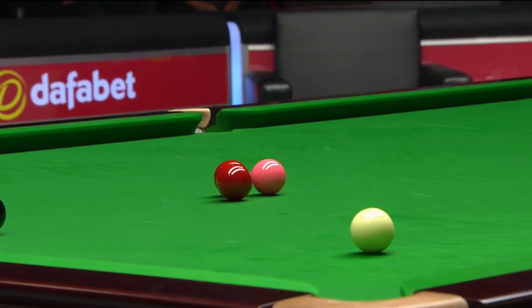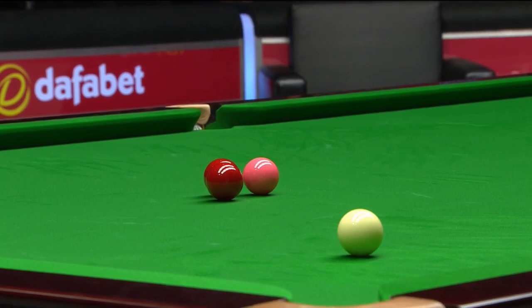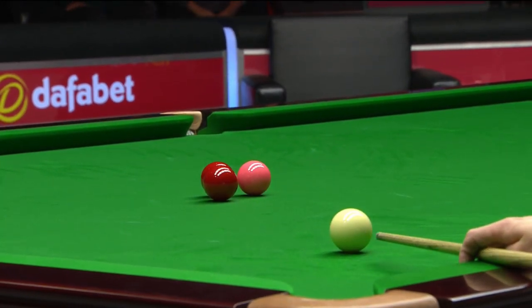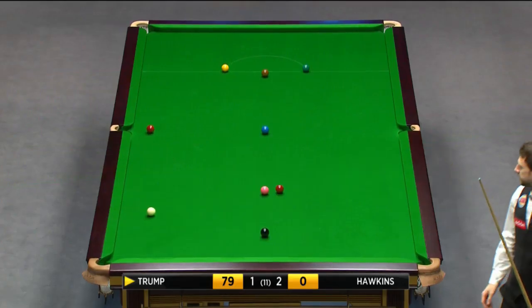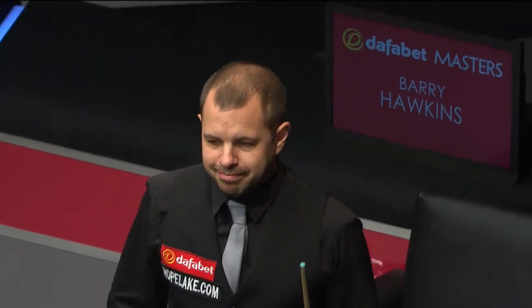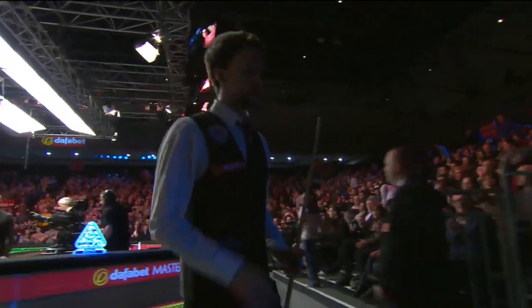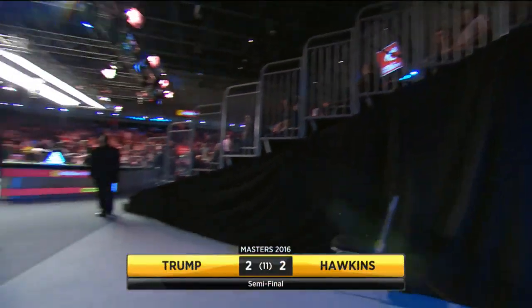Make a century break. I don't know if he can squeeze that. It's going to the left of the pocket, as you can see. If they were touching, he might be able to squeeze the second red. No, it wasn't on. No century break, but I'll tell you what, Judd Trump will be absolutely delighted. That break of 58 levels the scores, and we go to the mid-session interval, two frames all.